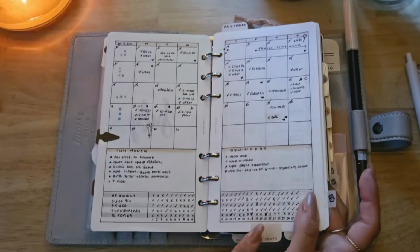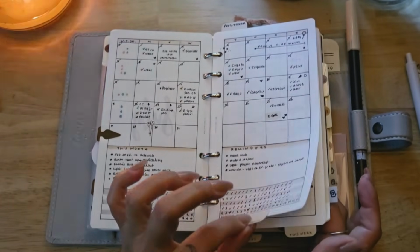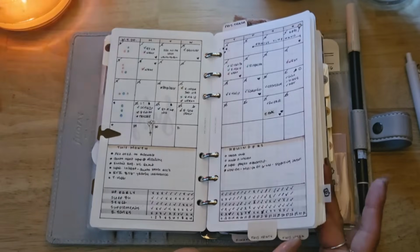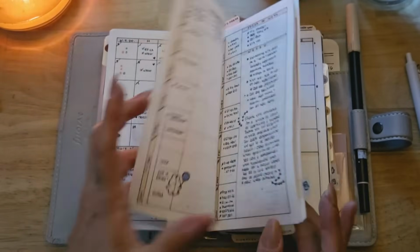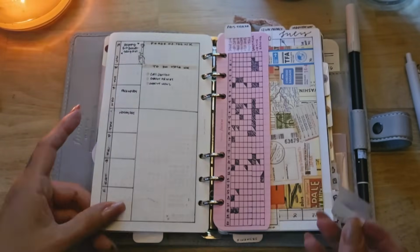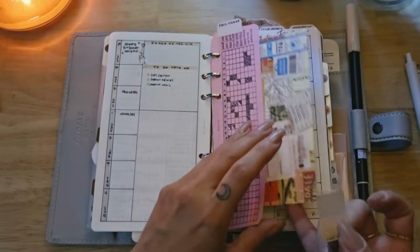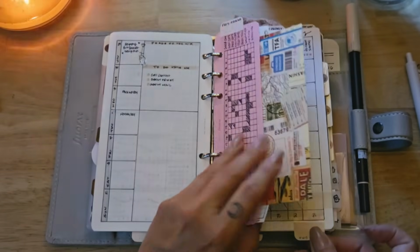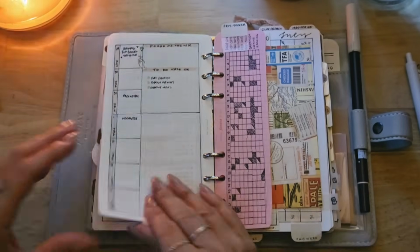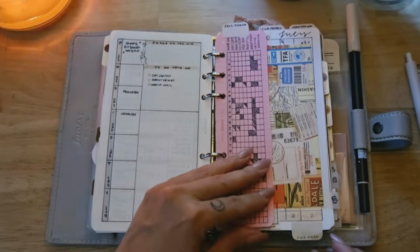I will also move my tab, which is the one that I use to get to my current month. So once July is over, I will move this tab to August, and the same thing every single week. I'll do the same thing for the weekly tab. And I just keep it on the right page, even though it's not necessarily the weekly there, so that I can see it from this side. So that would be that.